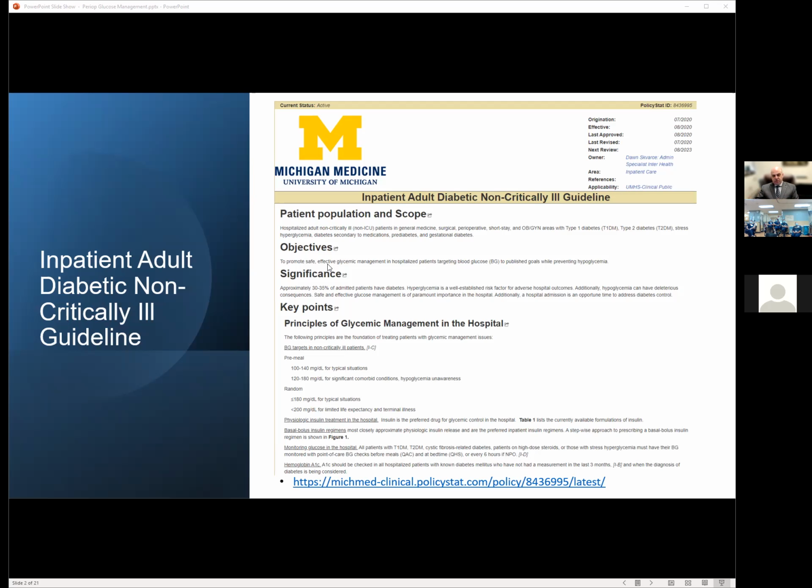I want to stay away from the word ambulatory because ambulatory usually entails outpatient surgical centers such as East Ann Arbor, Brighton, Kellogg. And we do have a fair amount of outpatients that are being done here on the Hill, specifically at UH, even at CVC.